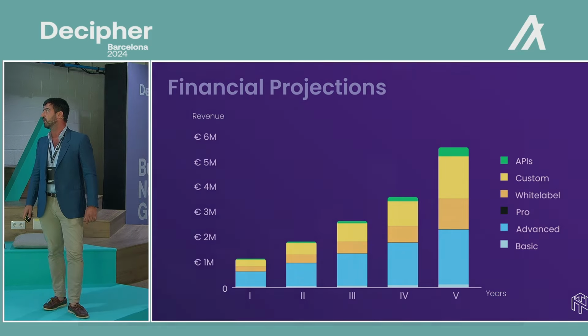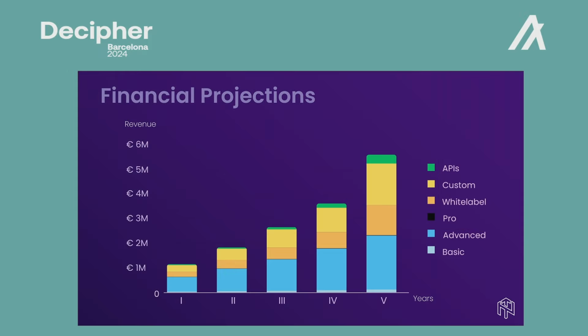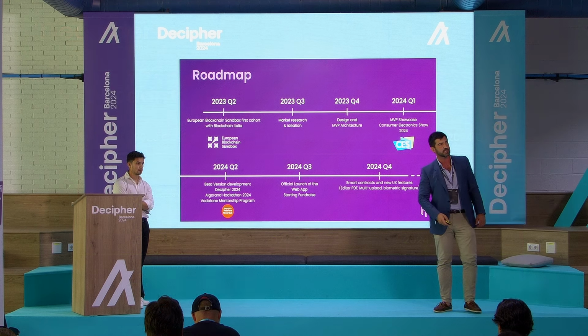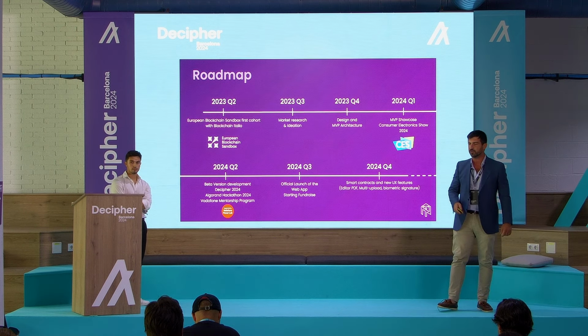Just a screen about our financial projections. You can see our business model in this graph, and we have studied to reach 6 million in 5 years from the launch. Very quickly about the history. We start, at the beginning, we don't start with a tokenization platform.